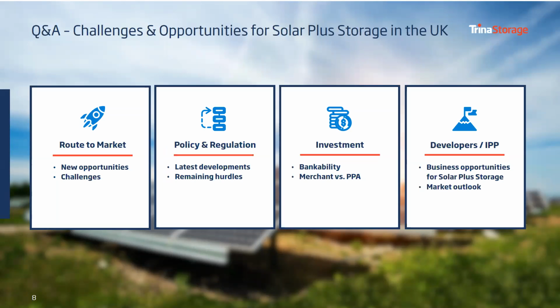We believe there's a very strong case to be made for, in a way, less risk from battery storage, given the fact that you're actually exposed to price spreads, which have remained fairly stable over that period.